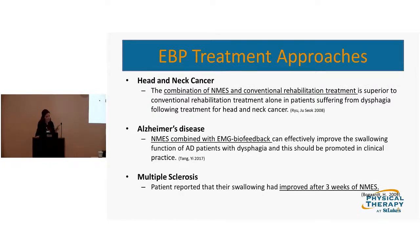Head and neck cancer. This one combined NMES with traditional rehab for patients suffering dysphagia. One thing I thought was interesting in that study was that they also showed patients' fibrosis improved as well. It was not something they were really measuring, but patients were reporting less of that fibrotic tissue after using the NMES.